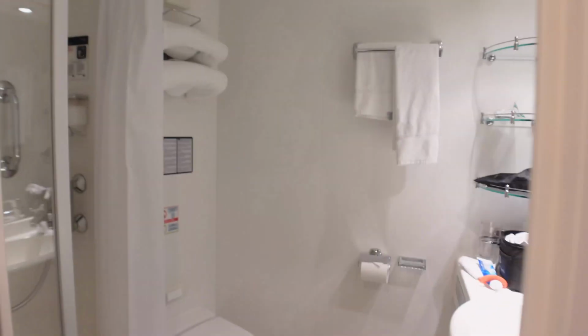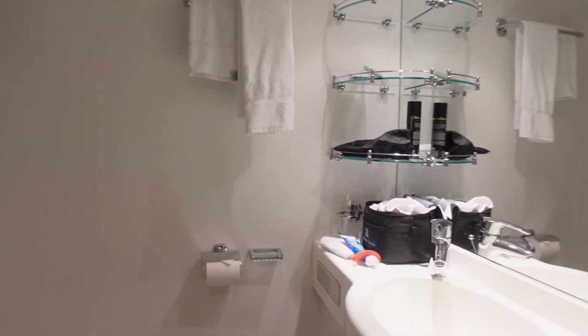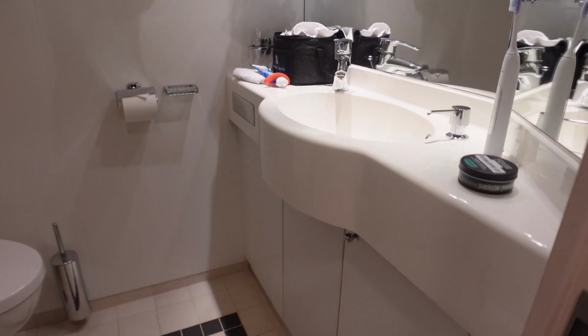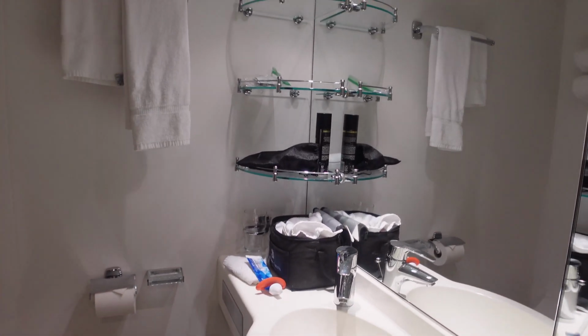Coming back over here, you're gonna have your bathroom. So it is a good sized bathroom. I do like the bathrooms on MSC. Plenty of counter space. That is one thing that I judge a cruise line very hard for, is I need to be able to spread out. I like having space on my counter.